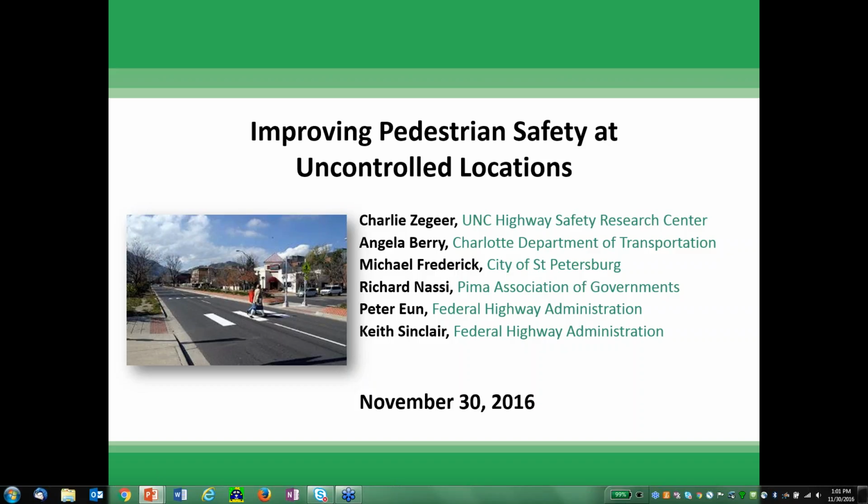First up is Charlie Zagier. Charlie led the research team from the UNC Highway Safety Research Center that performed a recent study to evaluate the effects of these four countermeasures on pedestrian safety. Charlie has led numerous studies focusing on pedestrian and bicycle safety over the course of his career, and we are very excited to have him here to share the results of this study.